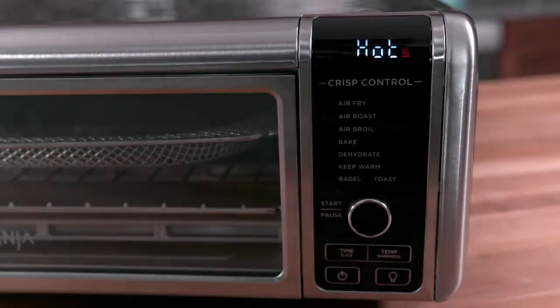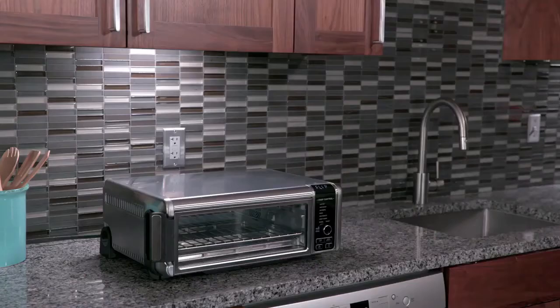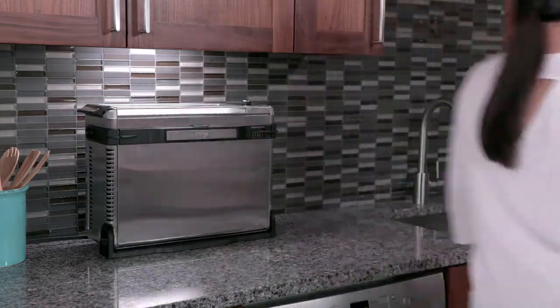When the oven has cooled off and is ready to be flipped up for storage, the hot indicator will turn off and flip will appear on the screen. To get your counter space back and store your Ninja Foodie digital air fry oven, simply grasp the unit by the side handles and flip it up.